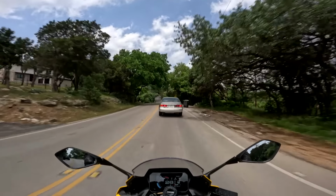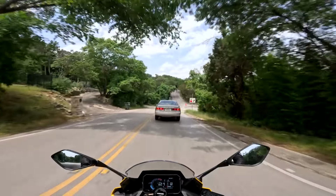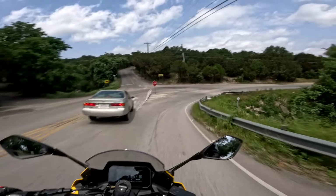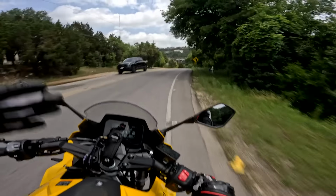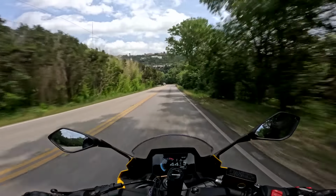So we'll see here. This is 25 miles an hour on this road. This is very, very slow. And they are going straight, which is great for us. Got a little bit of dust right there on the road. See that? Low grip right there, right on the apex of that corner. You would not want to hit that and add gas, because then you would be on your butt.